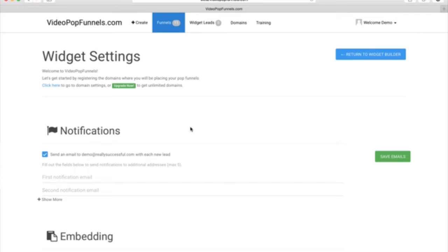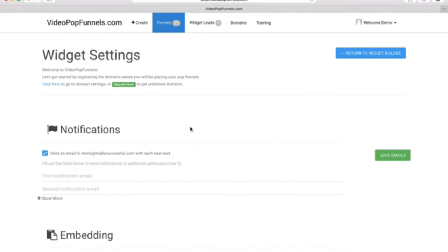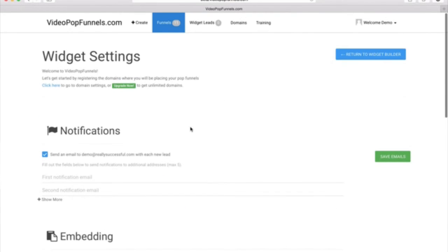Could you make it site-wide if you wanted to? You probably could. You probably would have to ask your programmer or designer or whatever to do that. Okay. I would just put it on every page that you want it to show up on for sure, because again, not every page will have the same. You're taking them down a story, so not every page is going to have the same kind of pop up.